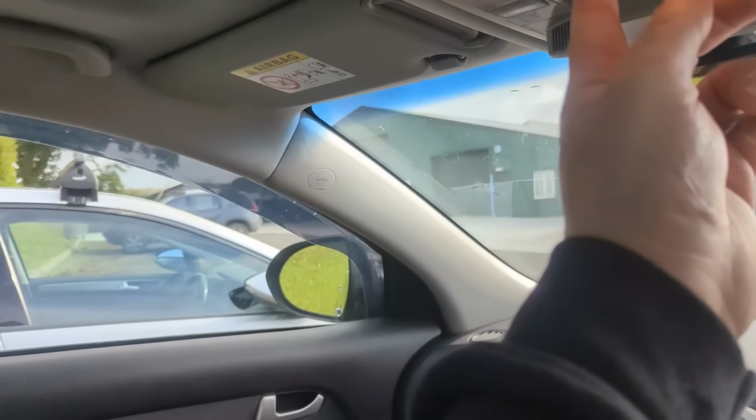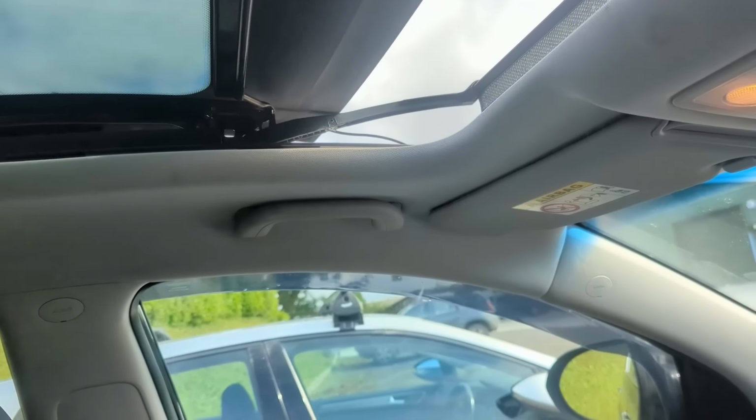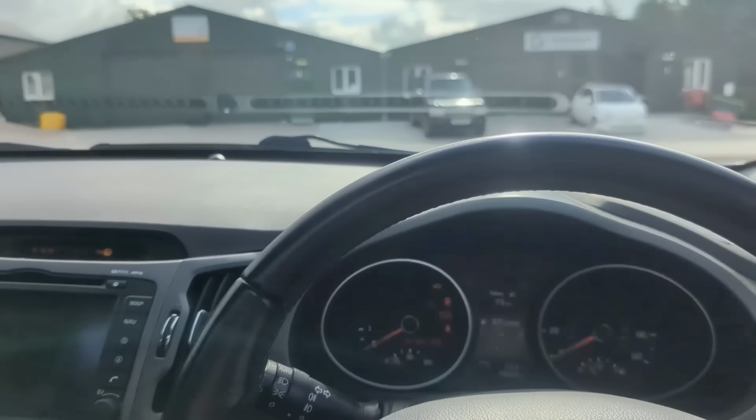Right, do these blinds work? These roofs are always really slow. The first thing you need to do with these is grease them. In fact, I should probably start the car, and it'll be a good thing to do a cold start on it. Give it a bit more power.